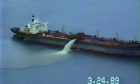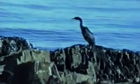In 1989, the giant supertanker Exxon Valdez, carrying 53 million gallons of crude oil, ran aground off the coast of Alaska. Hidden rocks tore 8 giant holes in the ship's hull. Millions of gallons of oil spilt into the ocean, coating 2,000 kilometers of coastline and smothering wildlife.